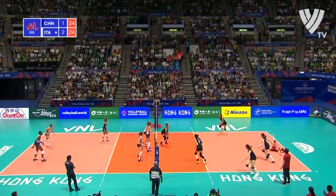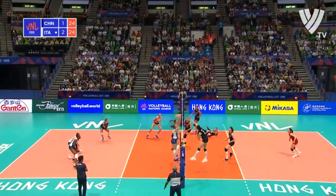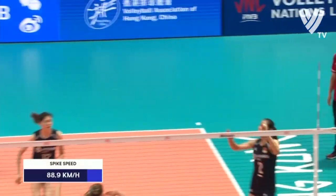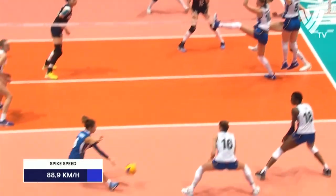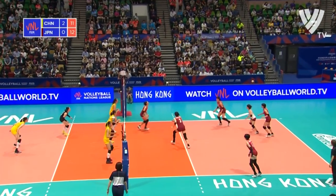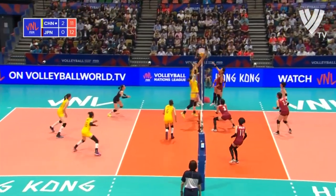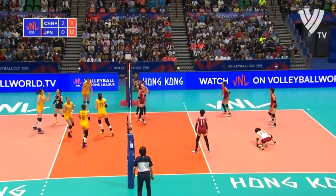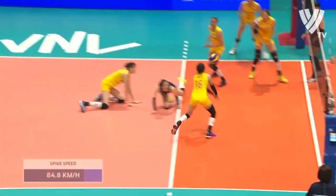She does. Big serve. Great pass. Zhu Ting kills it. Oh, wow. Oh, perfection. Wow. It's in the attack. They might as well not be at the net. Pick up from Lee. Oh, the third huge hit in a row from Zhu Ting.